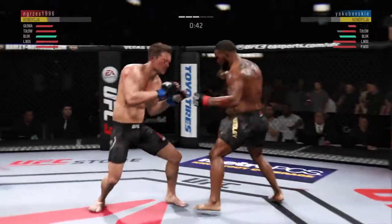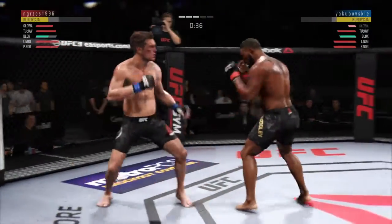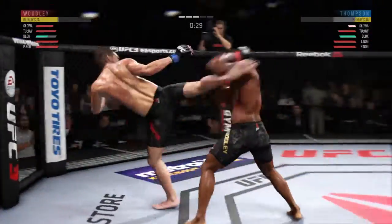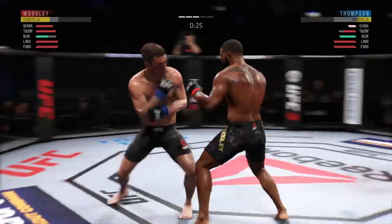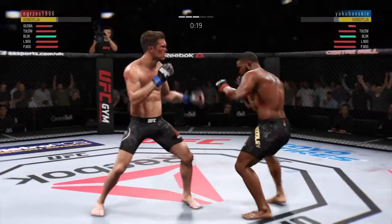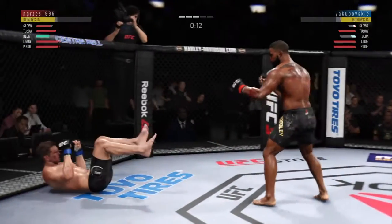All right, 45 seconds now to go in the round. Well, you didn't see a lot of the body work from him in the earlier rounds, but he's certainly getting after it here. Big shot to the body connects there. We'll see if he can follow it up. Oh, wow! Head kick! Wow!